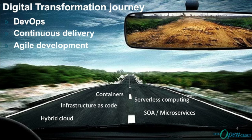Now, a large amount of IT organizations, and I'm currently engaged in a number of financial institutions, and they see DevOps as their primary change of the way of working to enable this digital transformation, to enable the digital journey. So they look at DevOps, continuous delivery, and agile development.